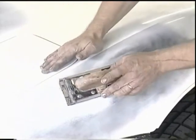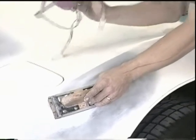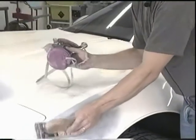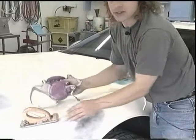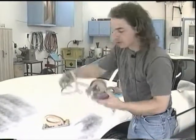Now I'm demonstrating this without a mask on, but always wear a particle mask. I've got a good one here. You don't have to go this elaborate. They make other ones that are a little bit more inexpensive, but you know, I chose to protect my lungs and get something like this. So let's get started.